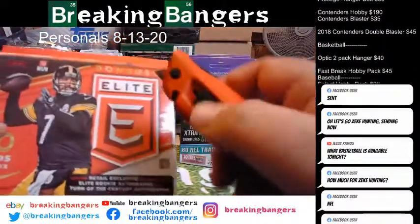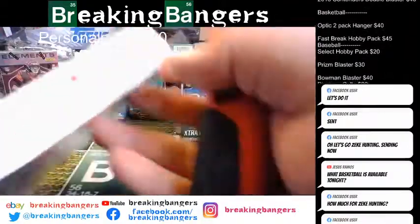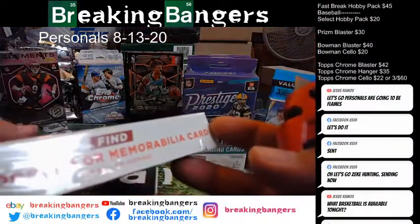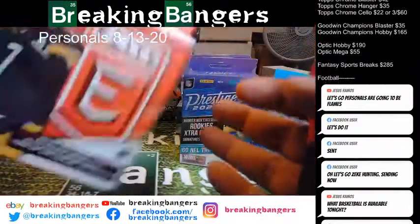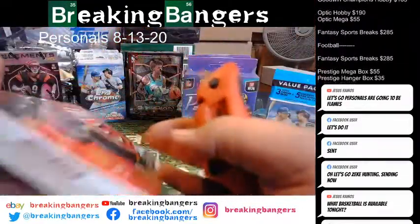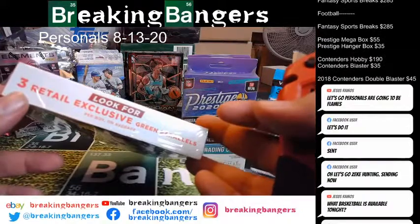20 cards. It's got one auto or memorabilia per box, and it's got three green parallels.